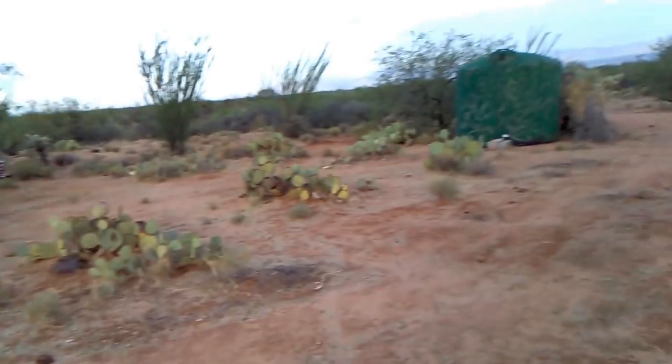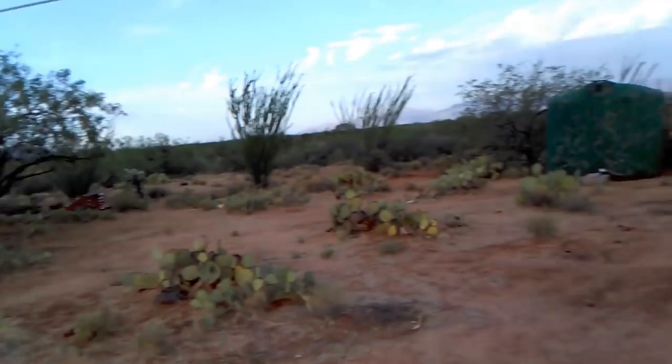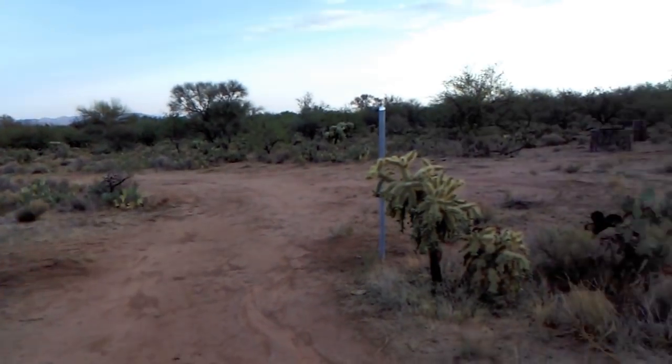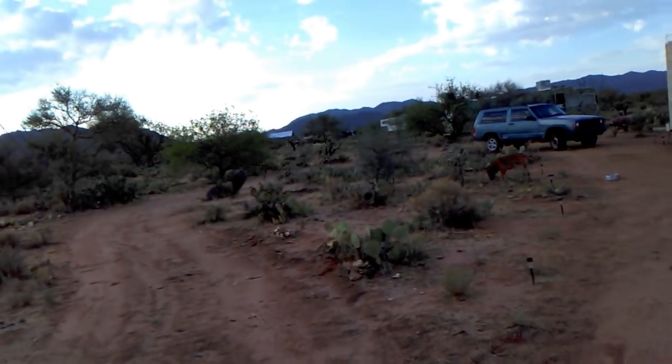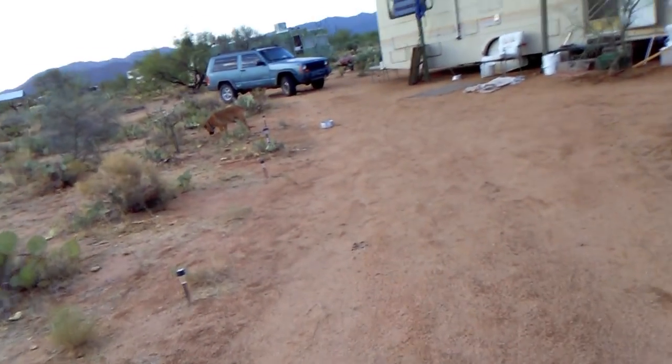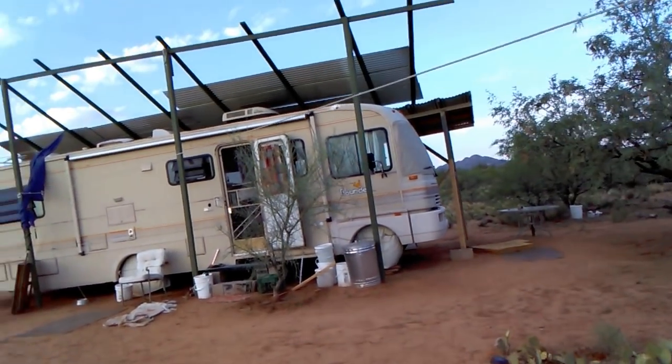Then I brought in all the stuff to make the awning up there, all the wood, all the metal, all the poles and stuff for the boundary markings, cement, all sorts of stuff. That'd be just right around a little over $1,000 for that.